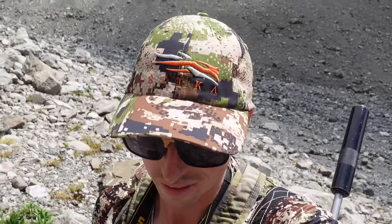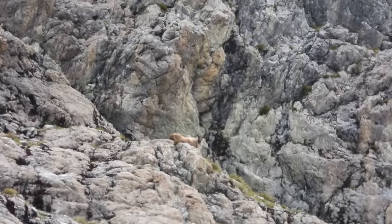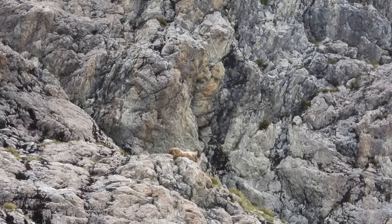Alright, so I've dumped most of my gear. Just climb up the hill now towards that shooting spot and see if he's still there. So I've just got eyes on the bull. It's about 200 metres up the hill and he's still up on that knoll. He's standing broadside looking down, so I'm just going to get set up. See if I can't squeeze a shot away.